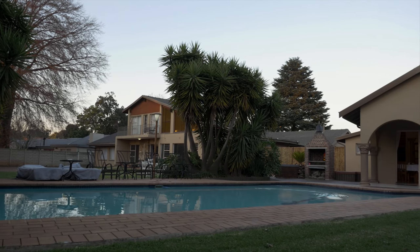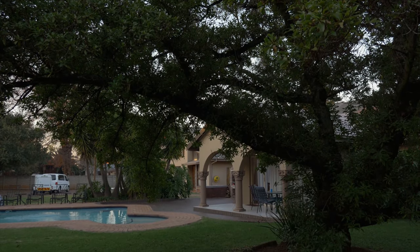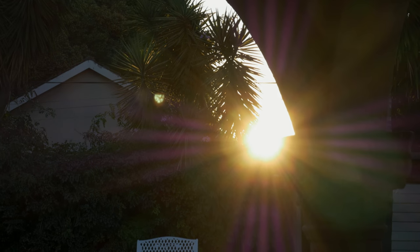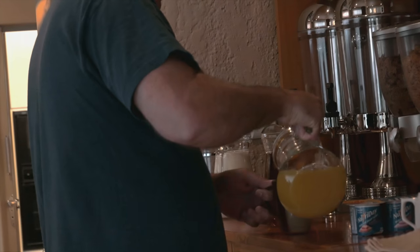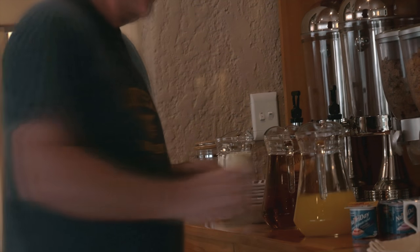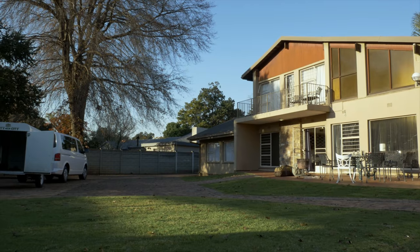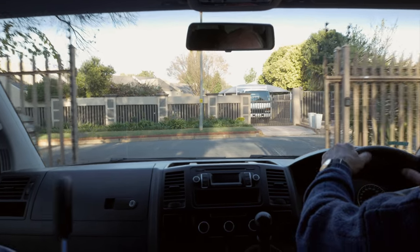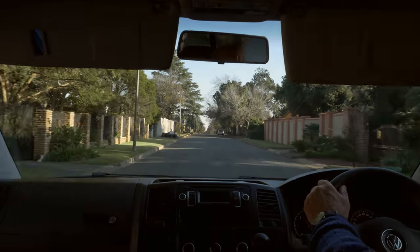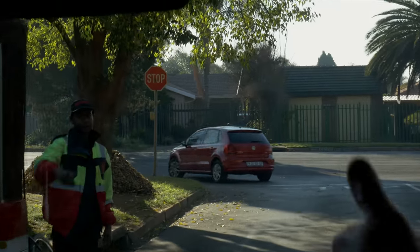An early rise the next morning treats us to the beautiful Afton grounds. And after a fulfilling breakfast, we're ready for the next flight. The Afton House is situated in a gated community with a 24-hour armed guard and is only 10 minutes from the airport.